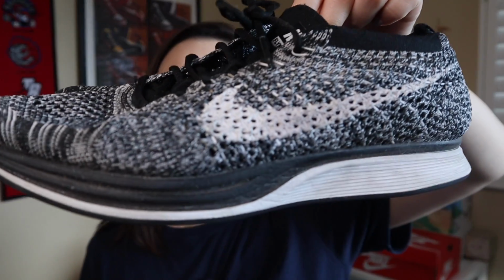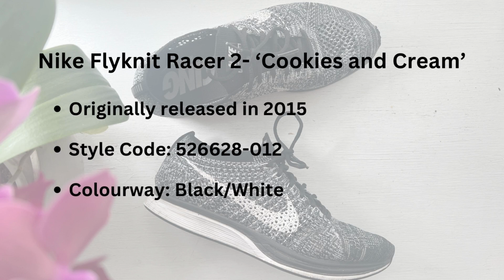So the next shoe I'm going to show you is my favorite shoe out of all the 5 that I've shown you. Obviously, I like all of them because I purchased them, and not just because they were super popular at the time, but these are the Flyknit racers in the cookies and cream colorway, or as many people call them, the Oreo colorway. And I absolutely love this sneaker. Let me tell you a little bit about when it was released and some of the specs. So this released originally in 2015. The style code is 526628-002. The colorway is just black and white.